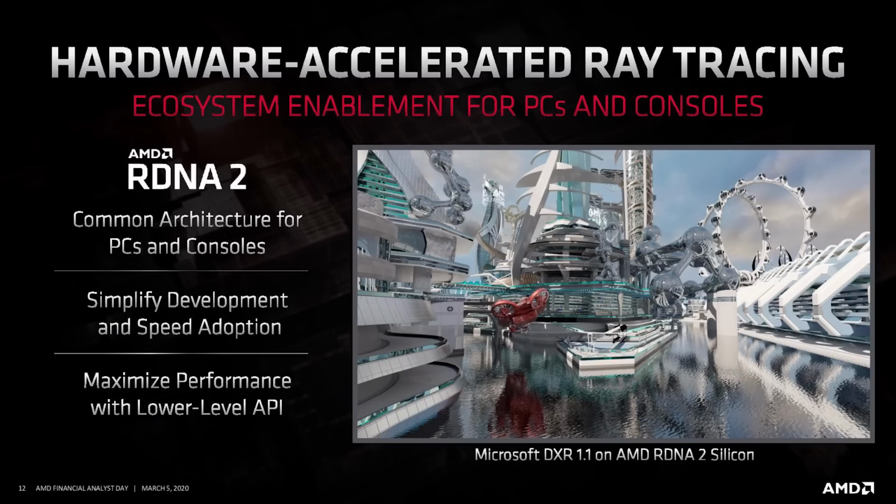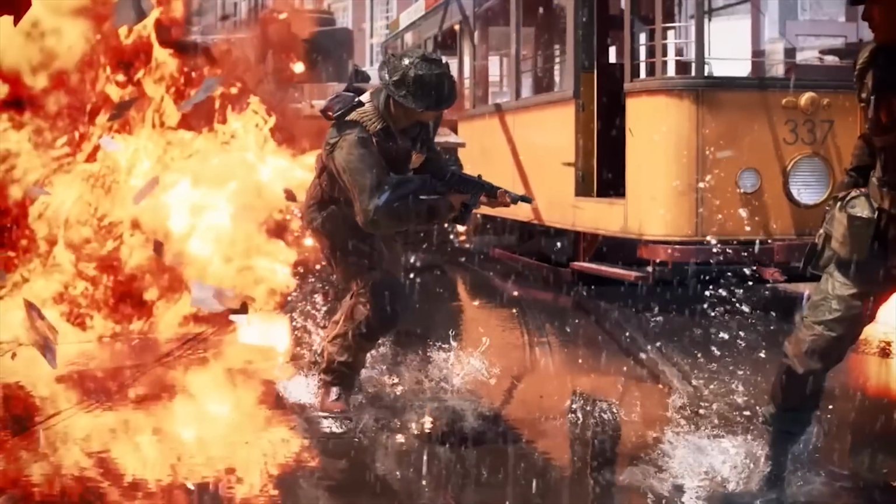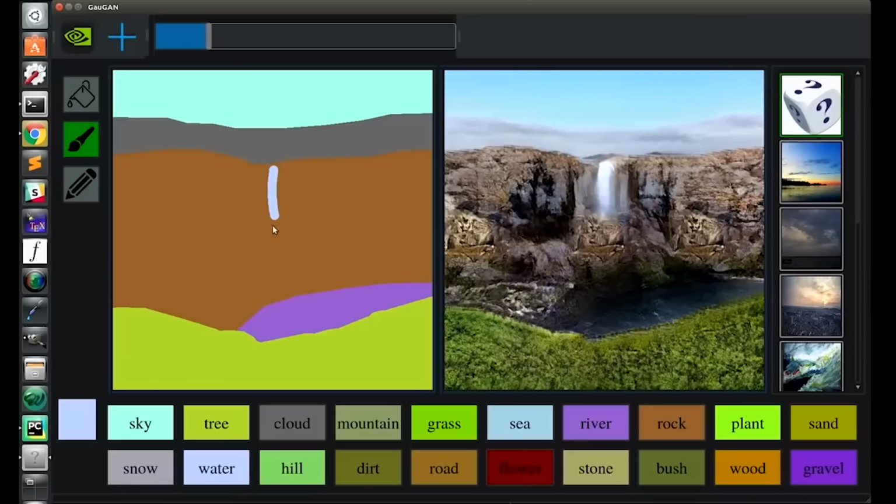Although there are a couple of interesting things, at least according to Tom. DLSS 3 will be much easier to implement. As long as the game-ready driver is updated, the actual programmer themselves doesn't need to do as much work. The update from DLSS 1 to DLSS 2, which I went over extensively in a video, I actually think was really impressive.